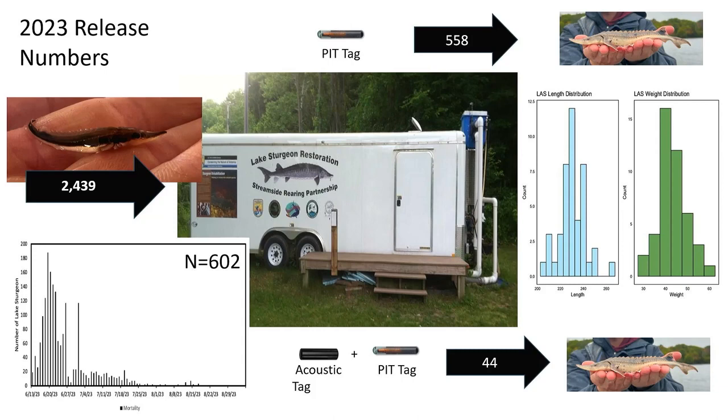558 fish were released with PIT tags. 44 fish had acoustic tags plus PIT tags. We were able to monitor their length, so we know the length of the fish at the time that we released them. We also know the weight of the fish. And so a bunch of biological information from all those fish that were released. We're also using a genetic procedure to tell us, of the 602 fish that were released, how many were boys and how many were girls as well. This is kind of new genetic technology. So not only can I tell you how many, but soon enough I'll be able to tell you which ones were boys and which ones were girls, which is kind of interesting.